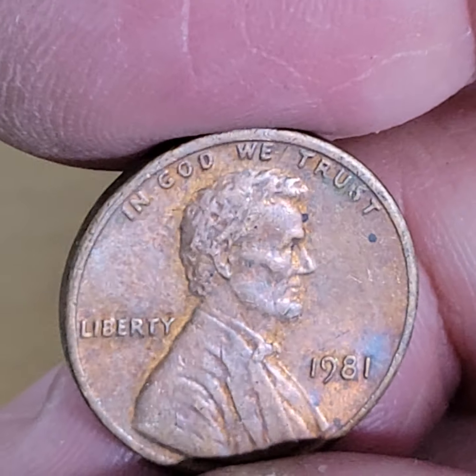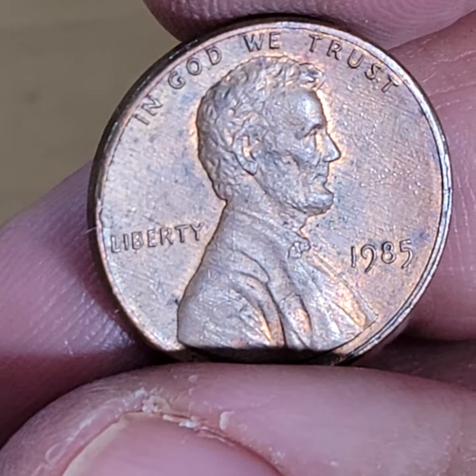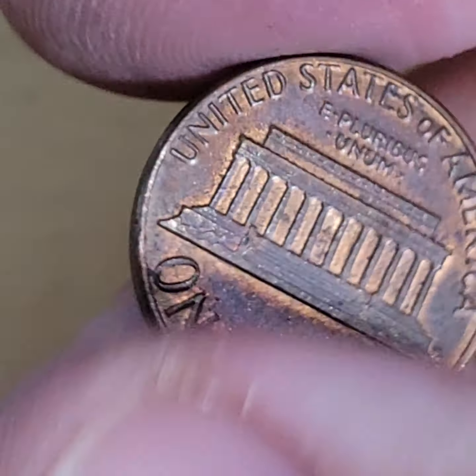I don't know. I think this is a lamination there. I'm gonna keep it just because it's so unique. Yeah, that has rim error. I'm not going to keep it though, but just showing it.